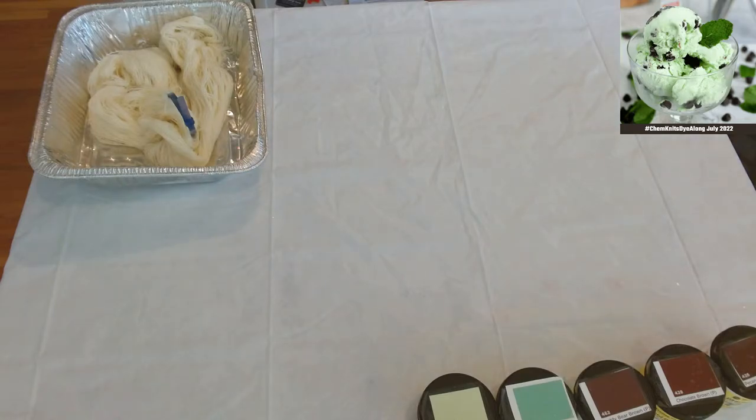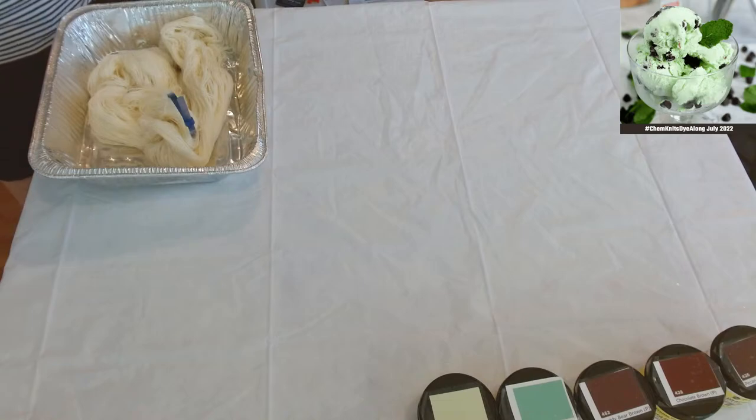What else do I need? Okay, I'm gonna peek at chat and see what you guys have to say. Both types of dye, let's see. You like espresso bean. Espresso bean is very purple, very, very purple.